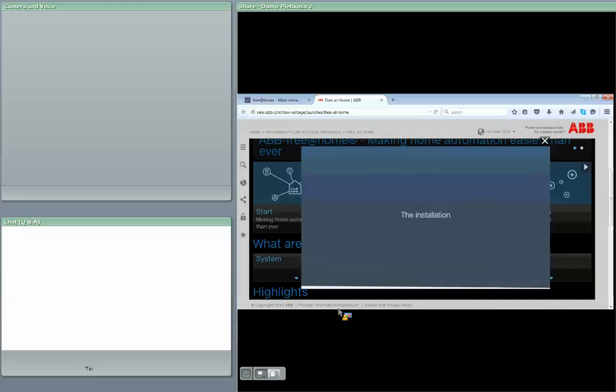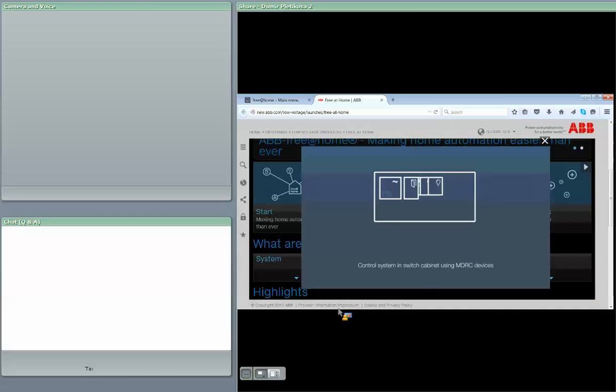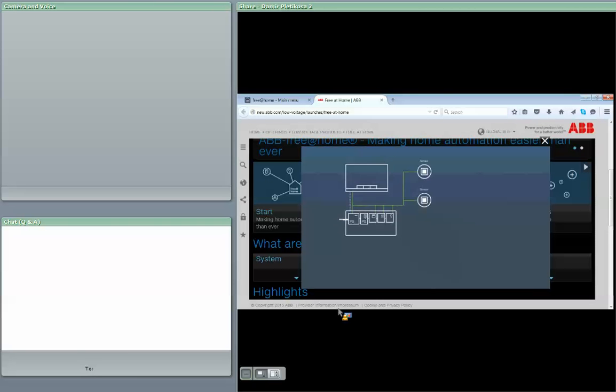You can have in free at home up to 64 devices. One device can be, for example, a 4-gang relay or a switch. And this is the centralized way of installation. That means that you have all your outputs sitting in the consumer unit, and you trigger commands via your switches on the wall, and all consumers are wired back to the consumer unit, where the relay switches on or off a light, for example.